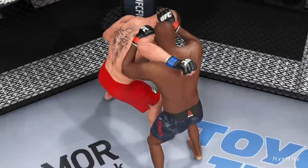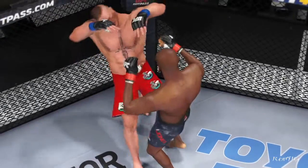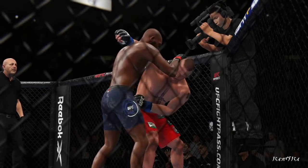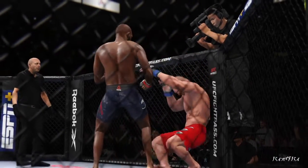You could see that he was flowing. Everything was working in accordance to what he wanted it to be. And at the moment that it showed itself, the moment that the opportunity arrived, he jumped on it, got that big knockdown, and now he finds himself ahead in this fight.